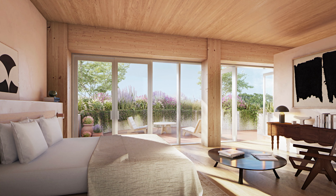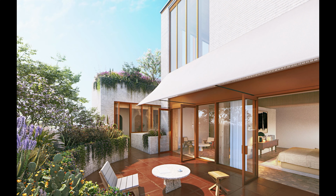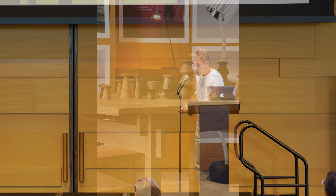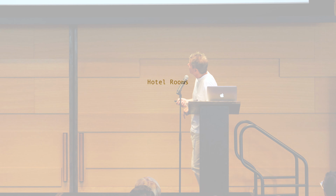exposure. This is a master suite or bedroom with its own very large terrace, and then its bathroom. That's the master suite. So there's a huge interior part to the project. We do interiors a lot. We like doing interiors. It's a pleasure when you can actually not just do core and shell, but also do interiors. And this is one of these projects where we get to do that.